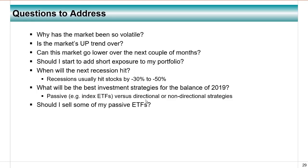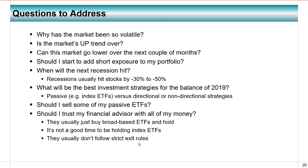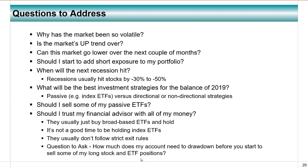Should I sell some of my passive ETFs? Yes, I would. I would just go to cash versus holding any type of index. Should I trust my financial advisor with all of my money? Just a reminder, they just usually buy broad-based ETFs, and many times they'll hold for a long time. And it's not a good time to be holding index ETFs, and financial advisors usually don't follow strict exit rules. They just hold. Here's a question to ask your financial advisor if you have one: how much does my account need to draw down before you start to sell some of my long stock and ETF positions? And I know some that they will hold them all the way through the next recession. So be aware of that.